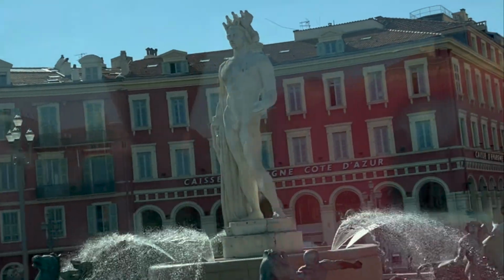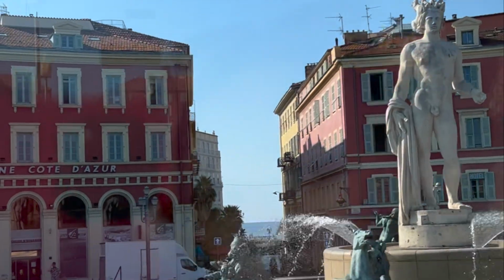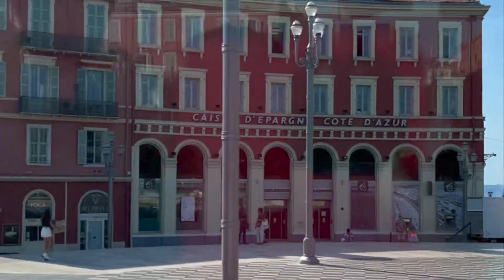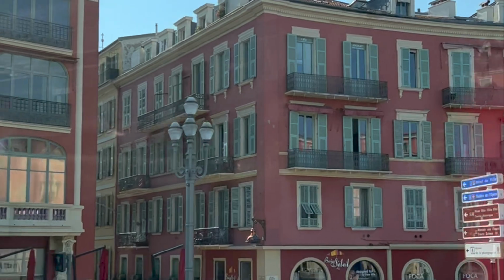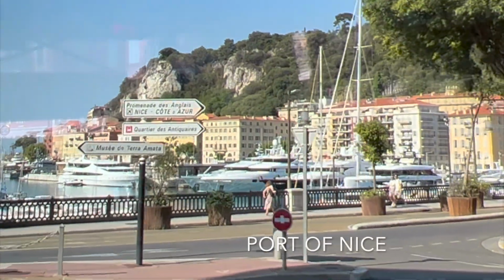The old town on the right and the new town on the left with Galeries Lafayette. This is Massena Square. We're in the heart of Nice. Nice is the capital city of the French Riviera. Nice is also the capital city of the port of Nice.